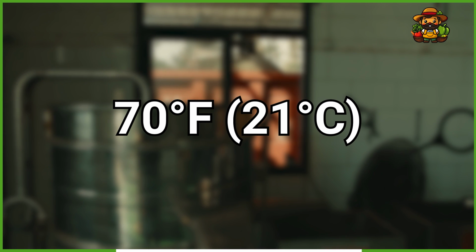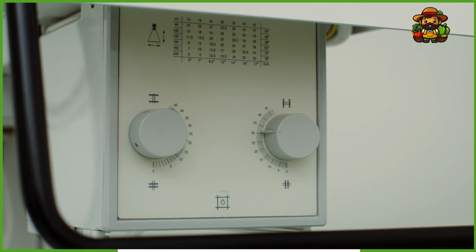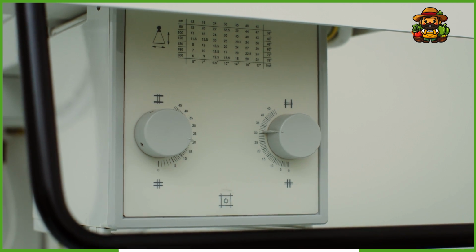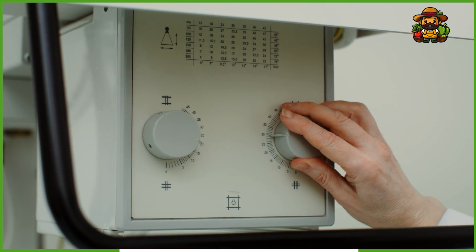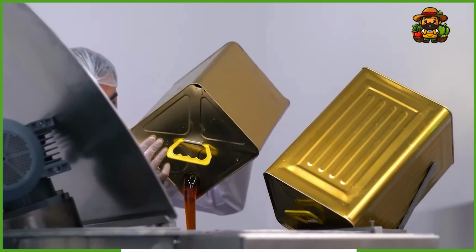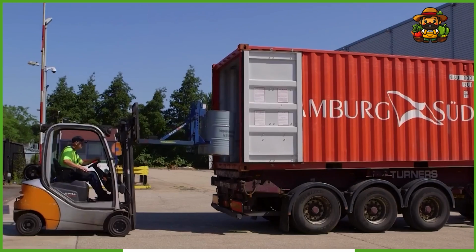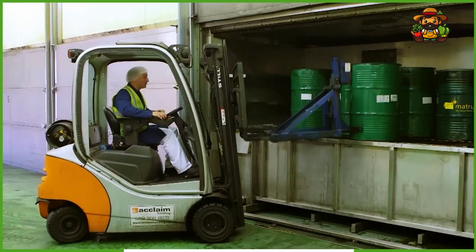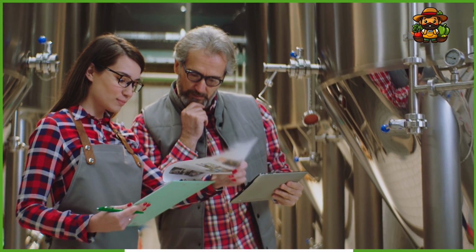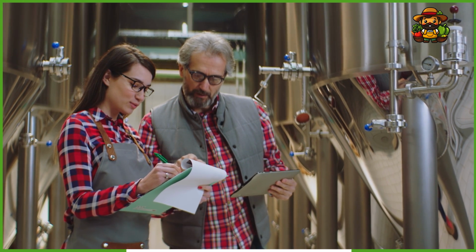Fahrenheit, 21 degrees Celsius. Temperature control is essential to prevent crystallization and maintain the honey's fluid consistency, making it easier to handle during packaging. The tanks are sealed to prevent contamination, and routine quality checks are conducted to ensure the honey remains pure and flavorful. These storage systems can hold thousands of gallons of honey, ready to be distributed for various packaging formats.